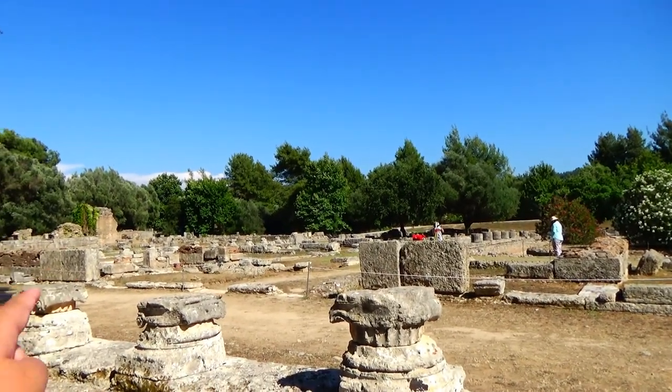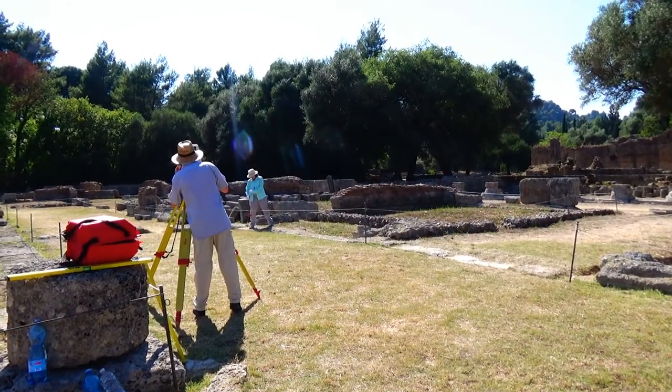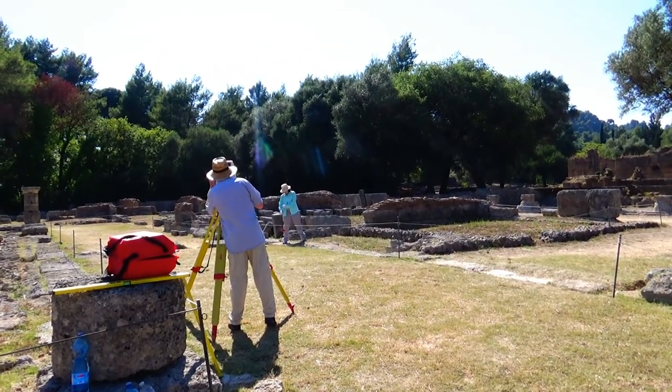Okay guys, so that over there is apparently an old stoa. Pretty cool. Wow, we're actually pretty lucky today. There are archaeologists here.